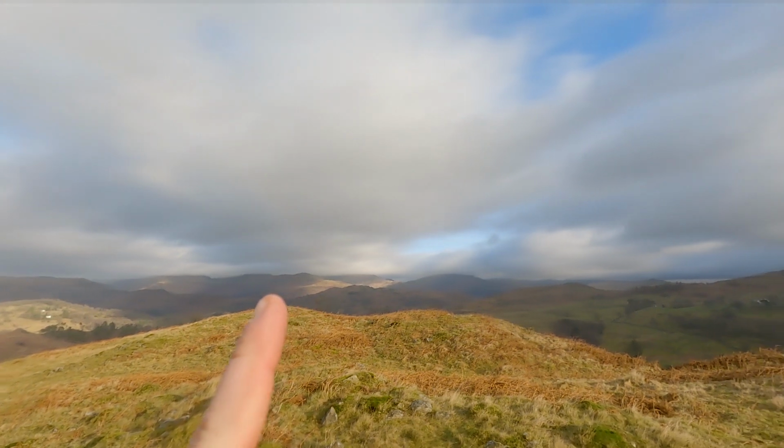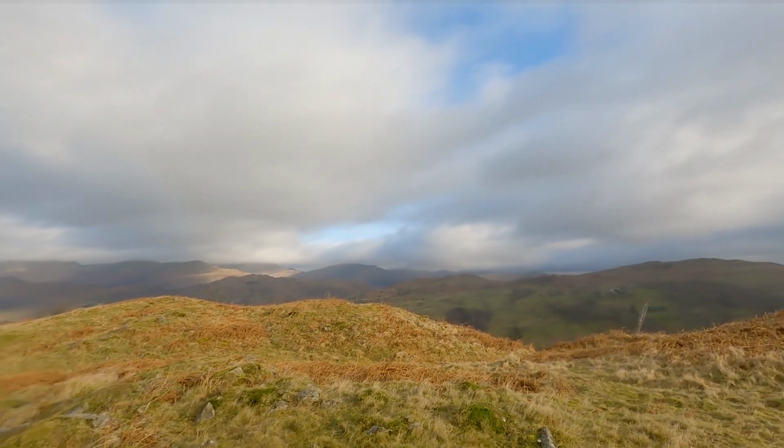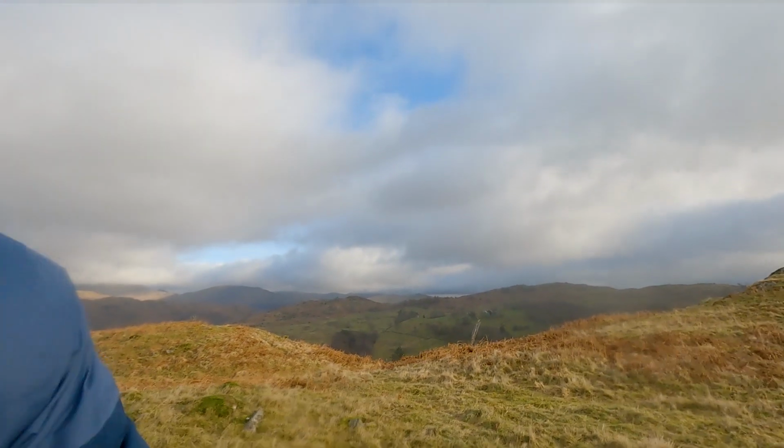So here's Loughrigg over here, and then Black Fell over that side. Travelled a good bit of distance. Took an army, this one. Done a fair bit of distance. Only looking about 6.5 miles at the moment, but looks quite far away, all them. And this next one, still got quite a bit to go. Just going to push through, man.